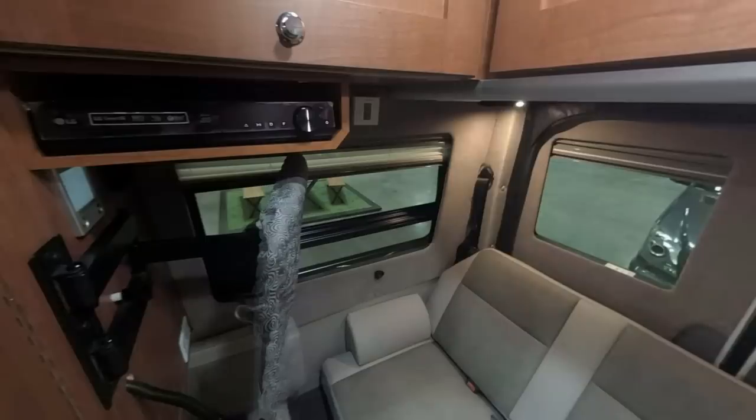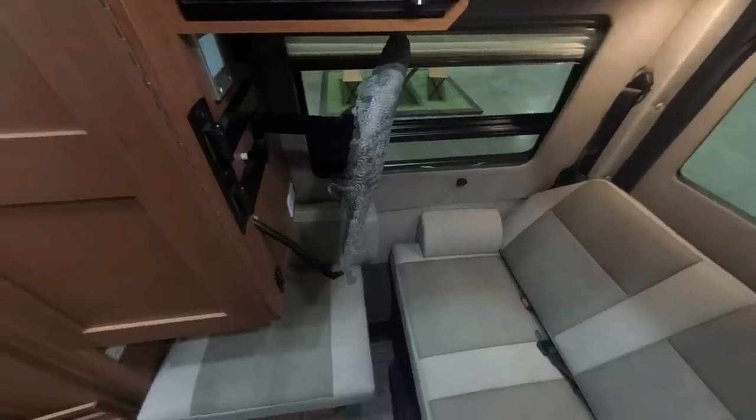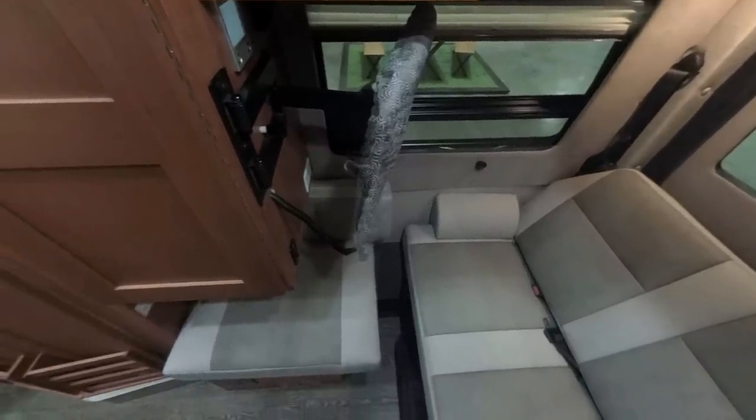A couple things to note, however, are that the TV's armature is not positive locking, unfortunately. That means the screw lock can have a tendency to vibrate loose while driving down the road, and then the TV will start to fly about. And the ottoman cushions are not attached in any way, so they also have a tendency to fly about while driving down the road.